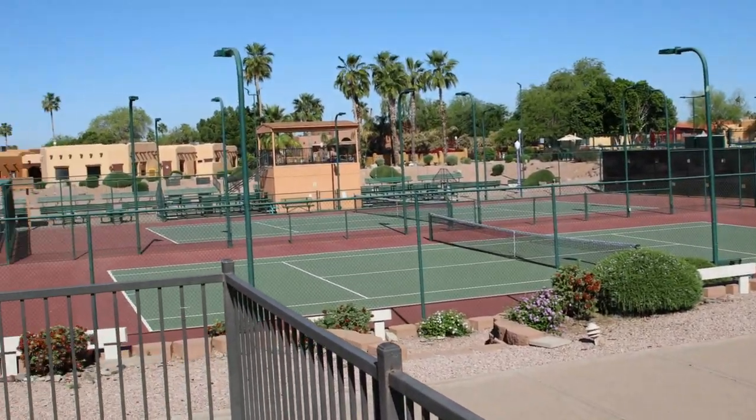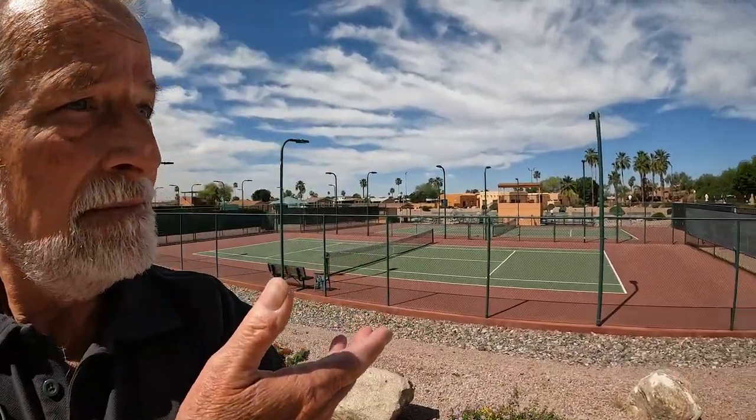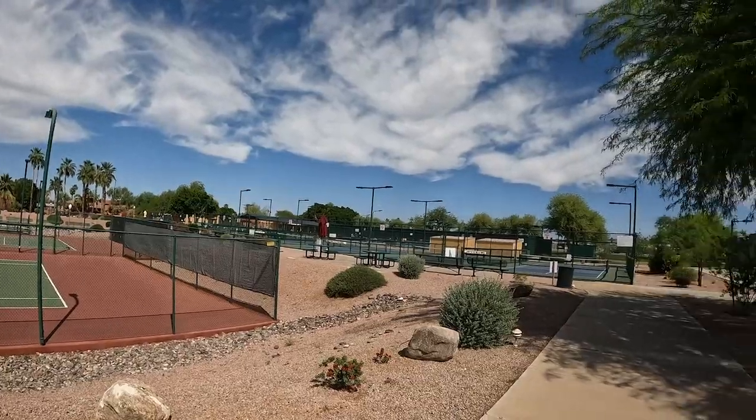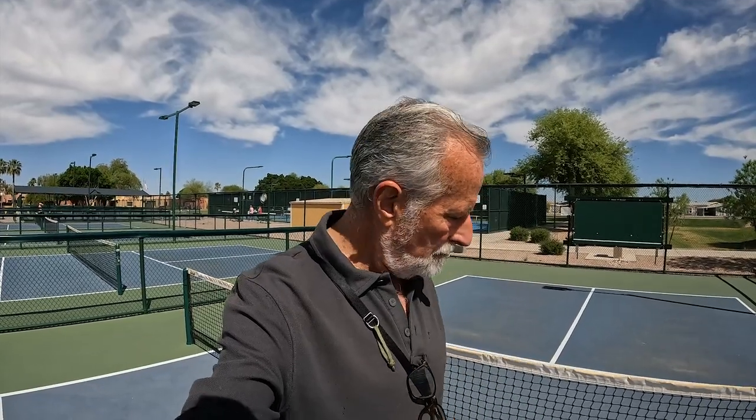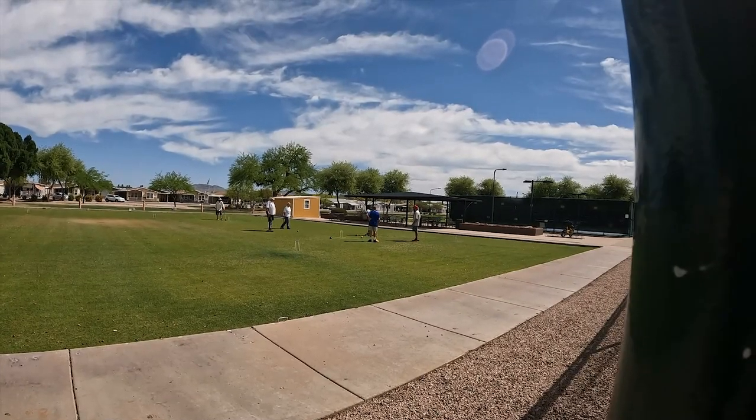This is an amazing park. For a Thousand Trails Encore Park, the amenities here are absolutely unparalleled. I mean, there's tennis, and then there's pickleball. Pretty amazing. There's always some shuffleboard. There's also, okay.